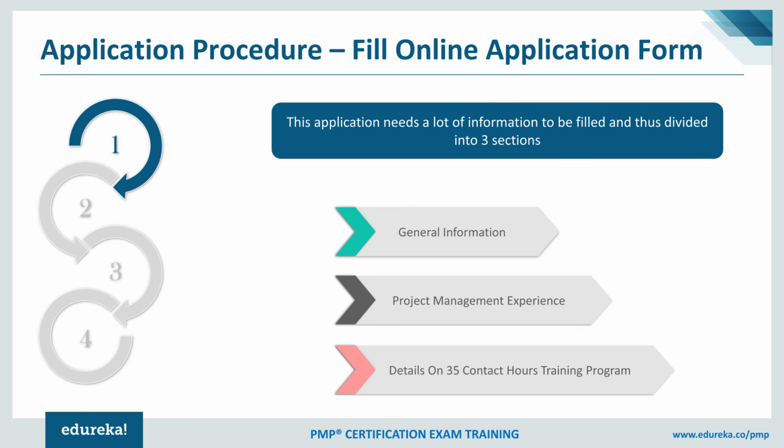And the way we put experience is another important thing. It is not necessary that you should have worked as a project manager always on the project. Even though you have played any role on the project, that is fine. As long as you're able to capture your role and what you did on that project, how you contributed on that project, you should be able to articulate that properly and put it in the application form. And that is what is expected actually. And lastly, you have to also ensure that you mention your 35 contact hours. So which training program you attended, start date, end date, how many contact hours you are going to claim out of the training program.